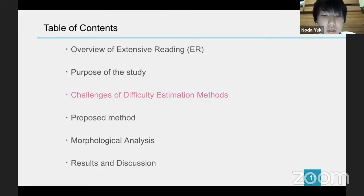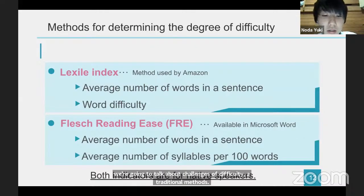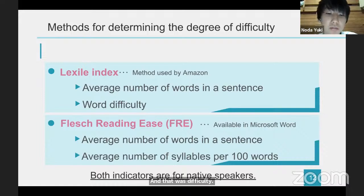Next, I would like to talk about challenges of difficulty estimation methods. The Lexile index method used by Amazon determines the difficulty level by the average number of words in a sentence and the word difficulty. Flesch reading ease is available in Microsoft Word. It determines the difficulty level by the average number of words in a sentence and the average number of syllables per 100 words. Both indicators are for native speakers.